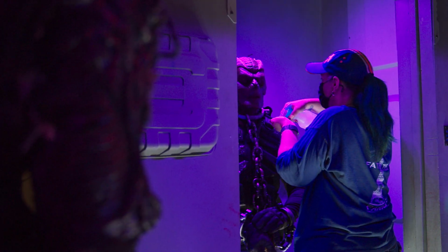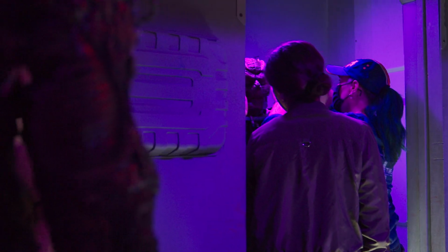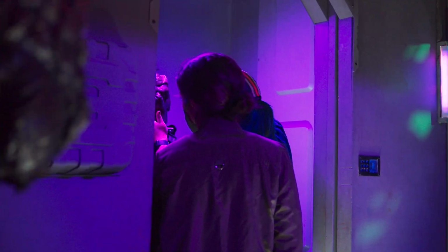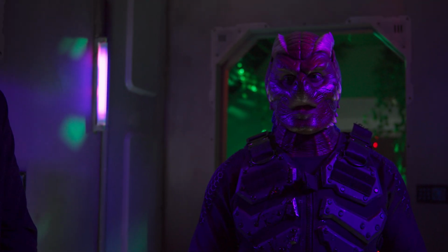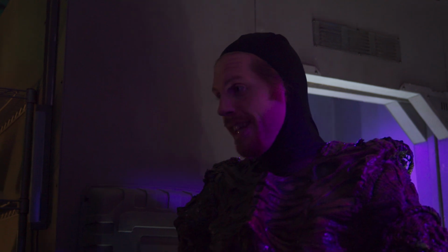And there you see Jessica lubing up Hunter. We have to put some lube on all the actors before each take. We want them to look moist, like they're perspirating, so they look real and not just dry prosthetics. There's our dweller Eric, unmasked.